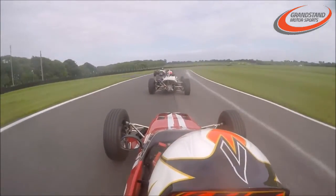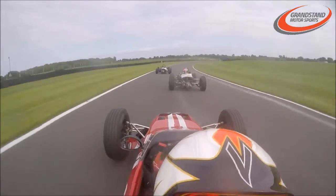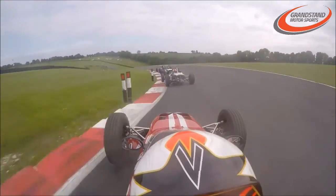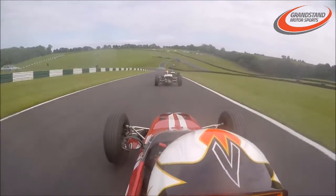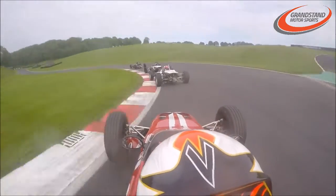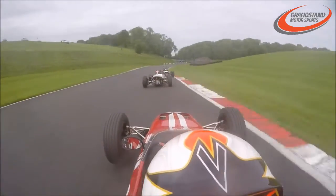Through Chris Curve, down towards the gooseneck. Tilly, not sure whether to defend or attack in his spot, as is Wainwright, you'd have to think. Tilly looking down the inside of Wainwright into Mansfield. They still stay in that same order.